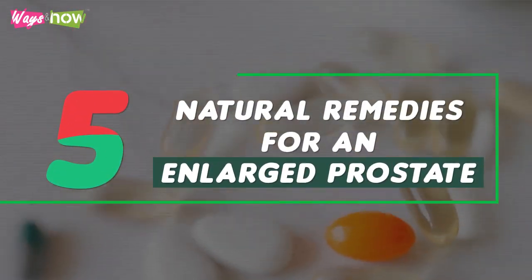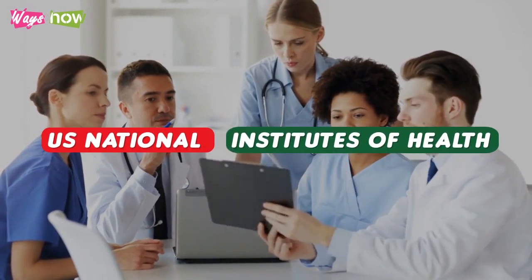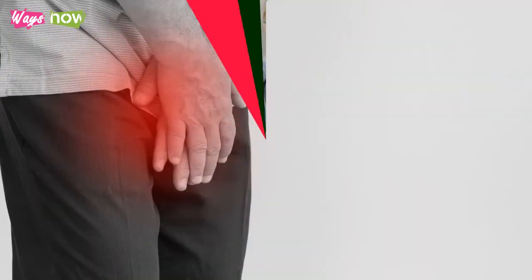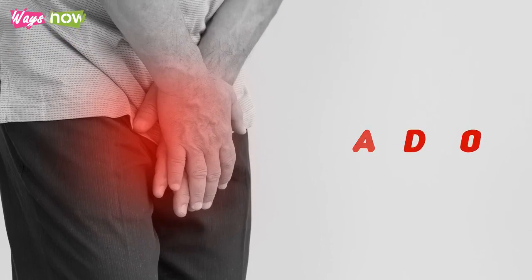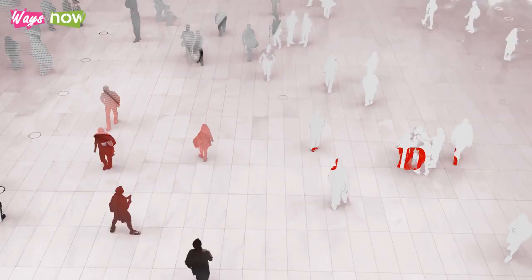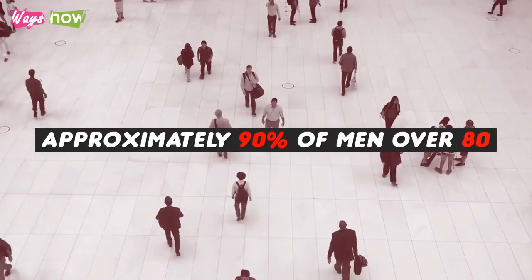5 natural remedies for an enlarged prostate. According to the U.S. National Institutes of Health, an enlarged prostate is a condition that almost half of all males between the ages of 51 and 60 have. Furthermore, approximately 90% of men over 80 will have it.